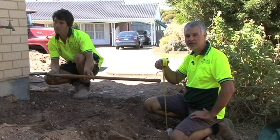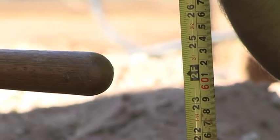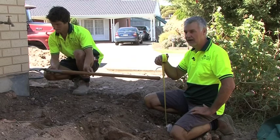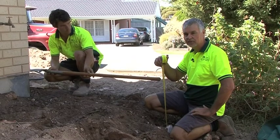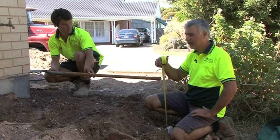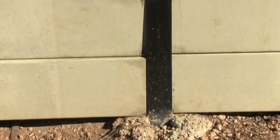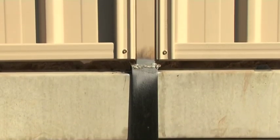Now, on this side of the project, we've got a greater retaining issue where we've got nearly 600mm between the neighbouring property and the damp course. A concrete plinth with a fence will only work up to about 400mm. From here on, we're going to be constructing a steel RSJ concrete sleeper retaining wall, which is structurally very sound, and a fence can be attached onto the top of it.